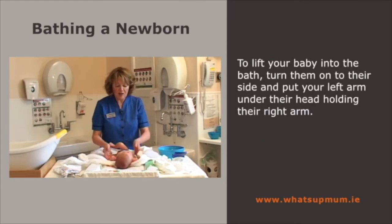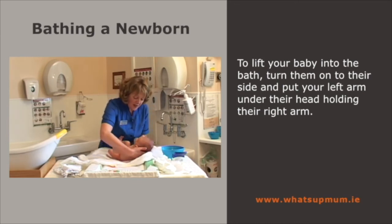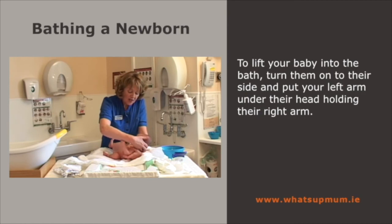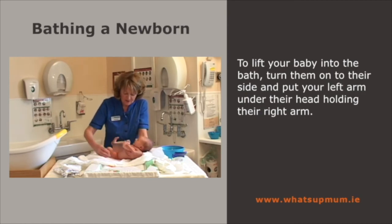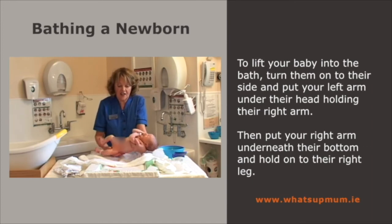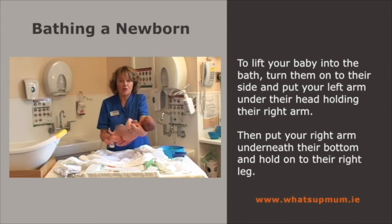Now, when you're lifting the baby into the bath, just turn the baby over on its side, over in this position. Just put one arm, your left arm, underneath the head and hold on to the left arm. And put your right arm underneath the bottom and hold on to the left leg. Now, you see, there is no way this baby's going to fall on me. I've got the head well supported, my arm here on the left, and I've got a good grip of the baby.